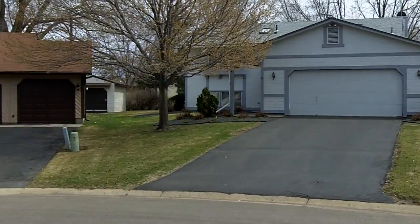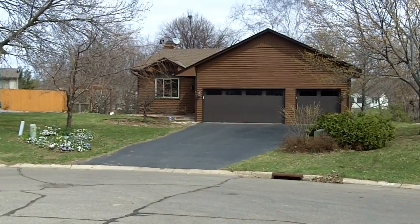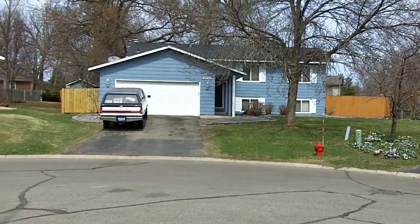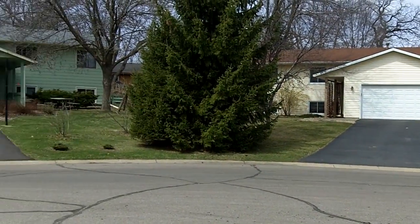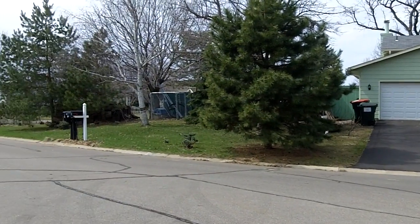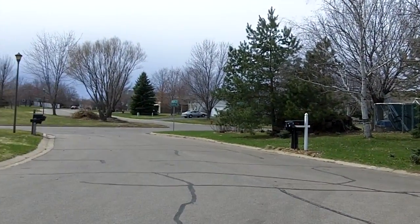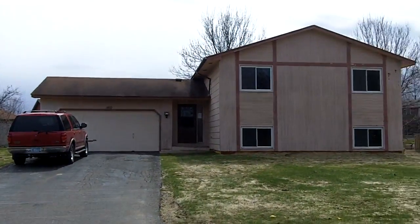Now we'll take a look around at the other properties here. And we're in Eagan, just south of Diffley, near Northview Elementary School. So let's take a look inside.